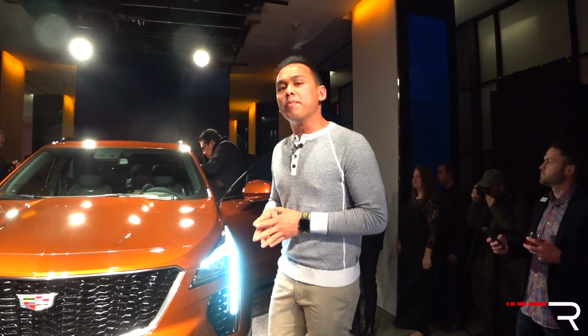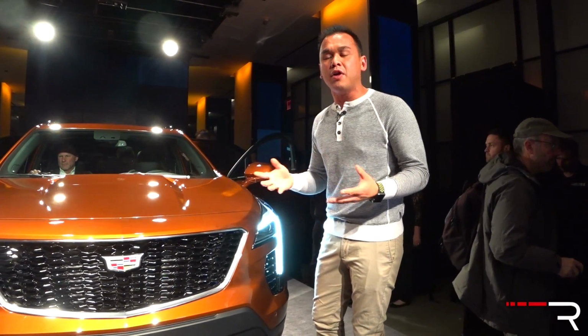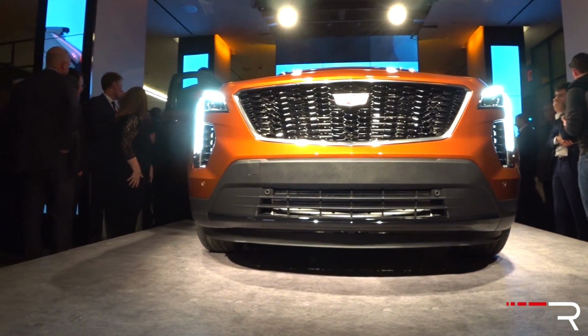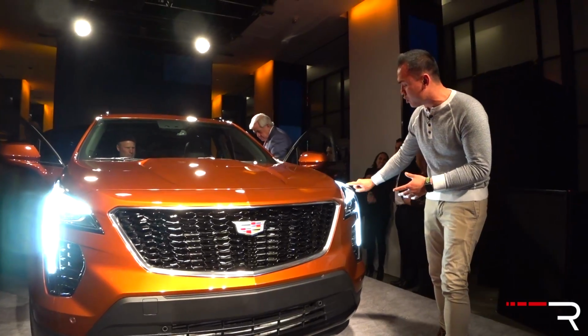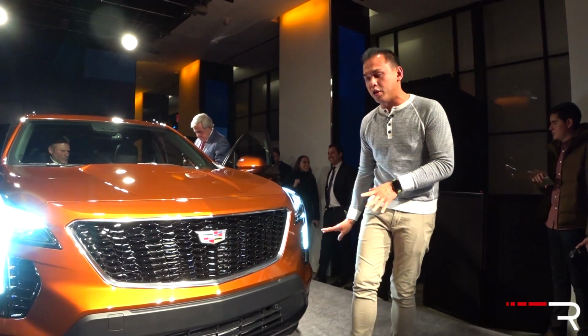In the lineup, the XT5 is the company's best seller, so it'd be natural for them to do a smaller version of that vehicle. You can see the design takes a lot of design cues we love on the XT5. All of the Art and Science design cues are here. You can see the Cadillac bold grille with this new kind of mesh finish on the insert. You have the standard dual LED daytime running lights with full LED headlights as standard equipment. And it's got this new light pipe that goes from the top of the fender down to the lower part of the fascia.